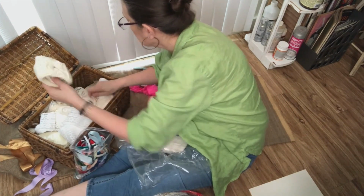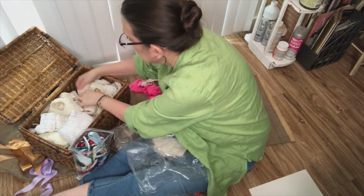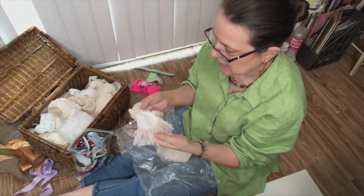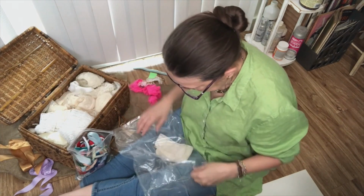I mean, I have got so much. Look, here's eyelet, and I do have doilies in here. This is my basket I'm pulling these out of. I have some really cute doilies. Look how dainty and sweet that one is. I might use that on a doll stand. That may look kind of cool just to decorate a stand.